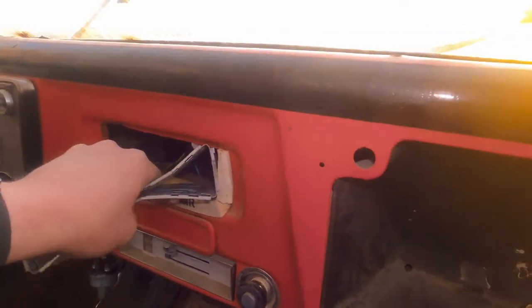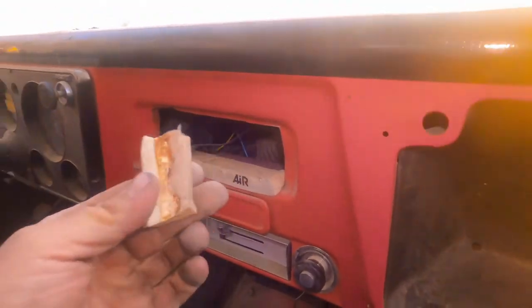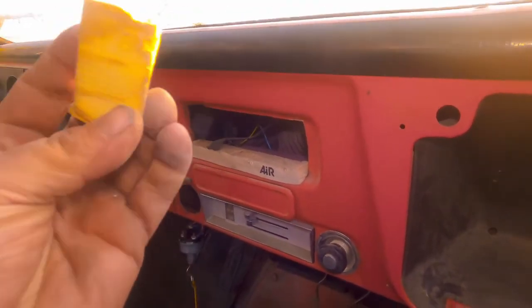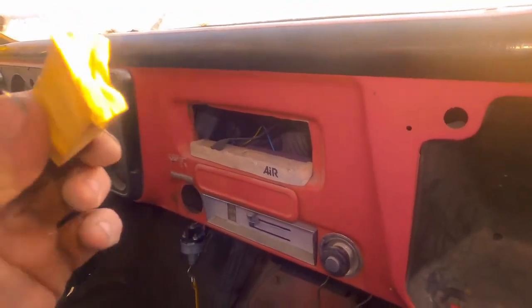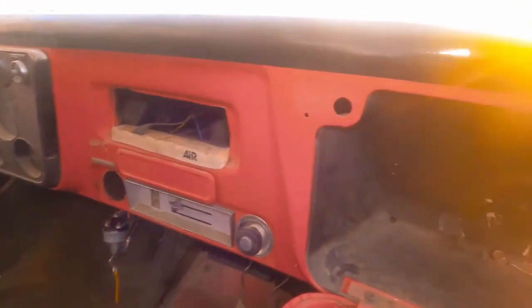No, we don't want that anymore. And at first I thought this was a book that they used to wedge in there. I'm not really sure what it is. It's some really dense foam.